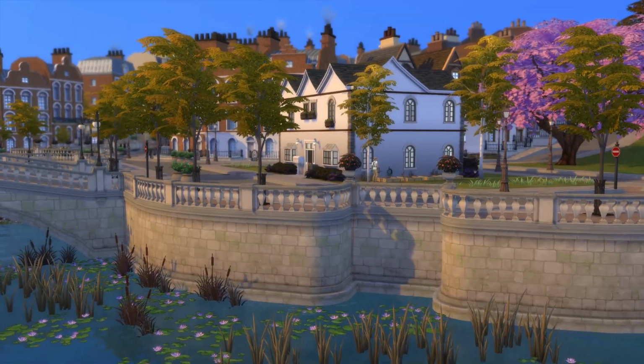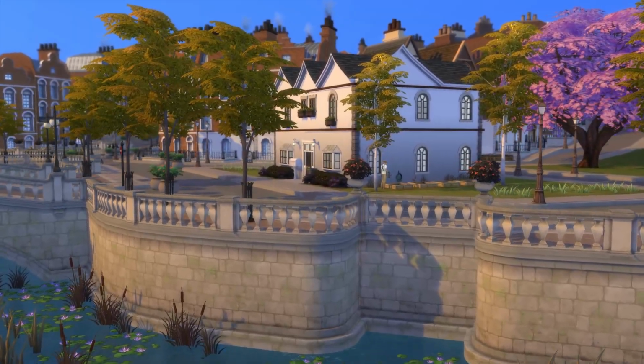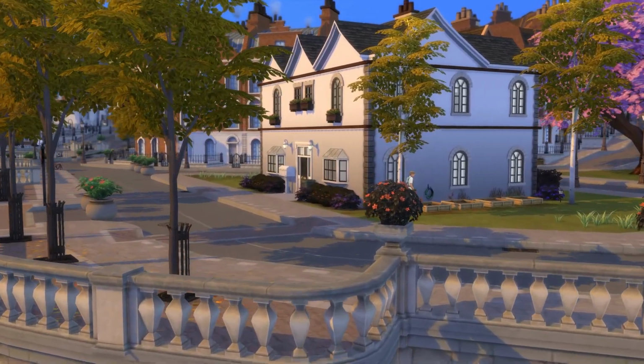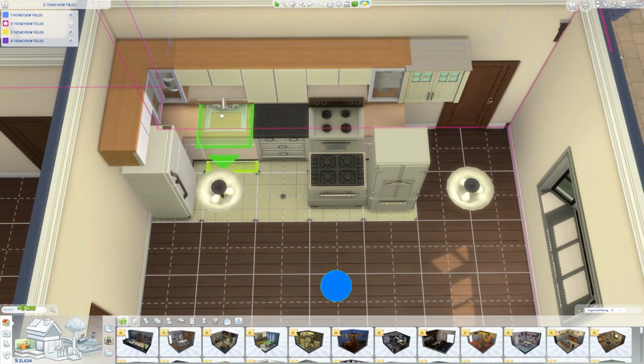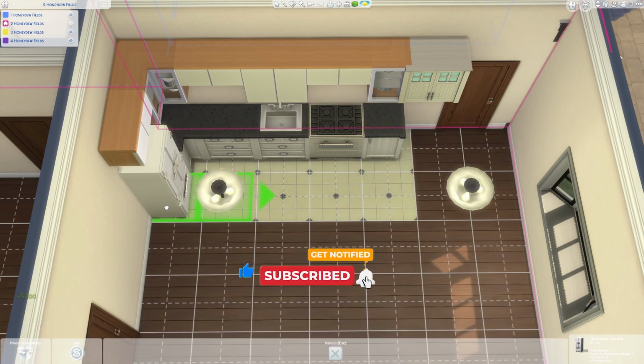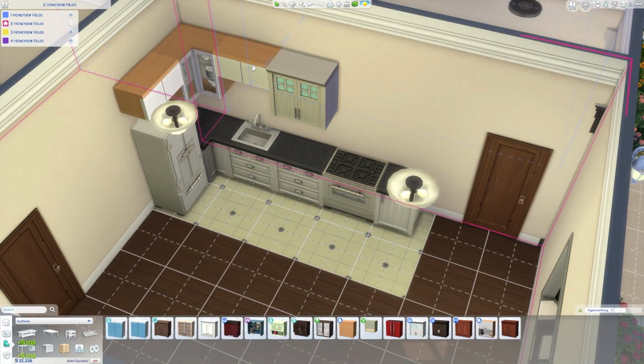Hey friends, today I'm back at this apartment that I did already build, but now I'm furnishing the 3 empty apartments that I didn't furnish last time, so let's get into it. I had so much fun building this last time that I thought I would furnish the other units in here that I just kind of left empty.